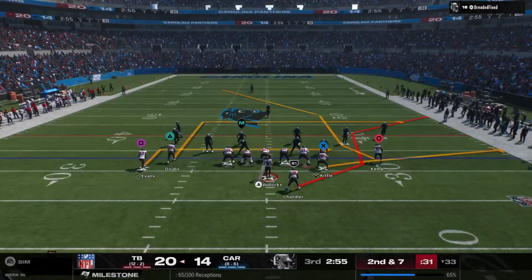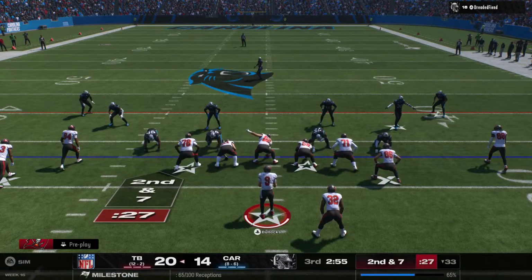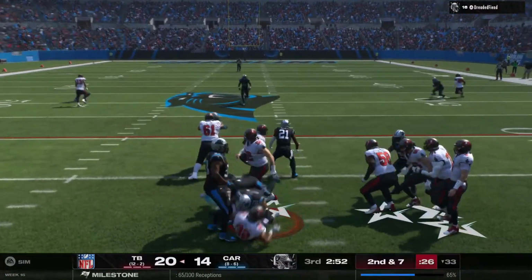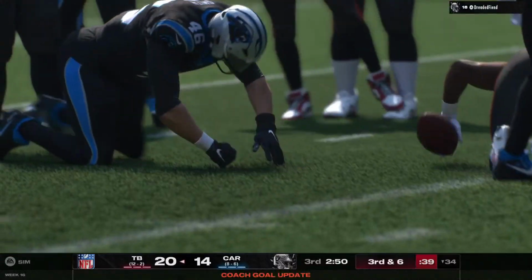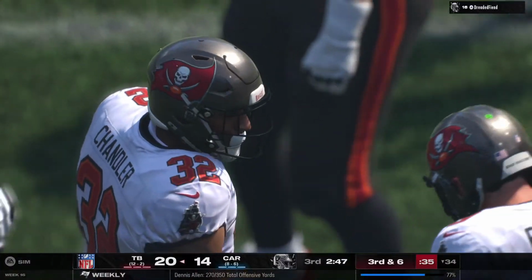Everyone's prepped. It's 2nd down now. 19 Tiger, 19 Tiger. Running it after the penalty. And they'll bring him down after a pretty short gain. Just 1 yard on the play, though. That leaves him a 3rd down and 6 to go.